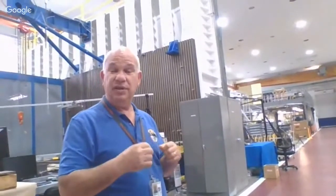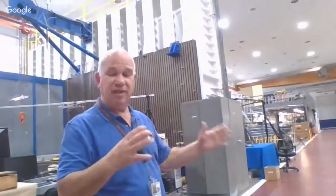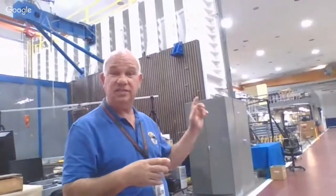So the big thing that we do in here is structure testing. And we have straps that hold that inflatable portion. We have a bladder on the inside. We have straps that go around. And you'll get to see that as we go down here.